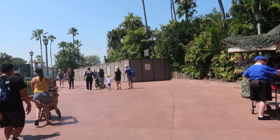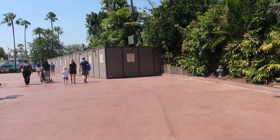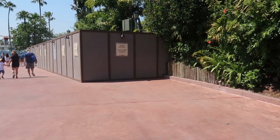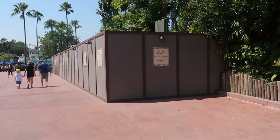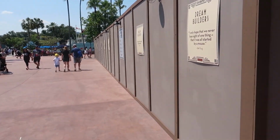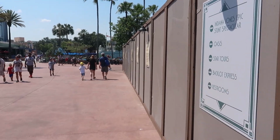What's really surprising is there is a wall right outside of Indiana Jones Epic Stunt Spectacular. There have been some rumors for some time that this would end up being a mini Indiana Jones land, getting rid of the show. But as far as we know right now, nothing has been announced about that. They say they won't do that, but Disney always has future plans they're working on all the time.